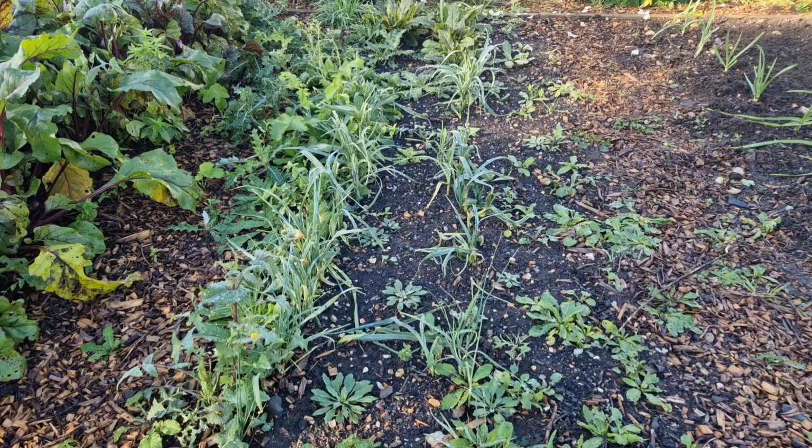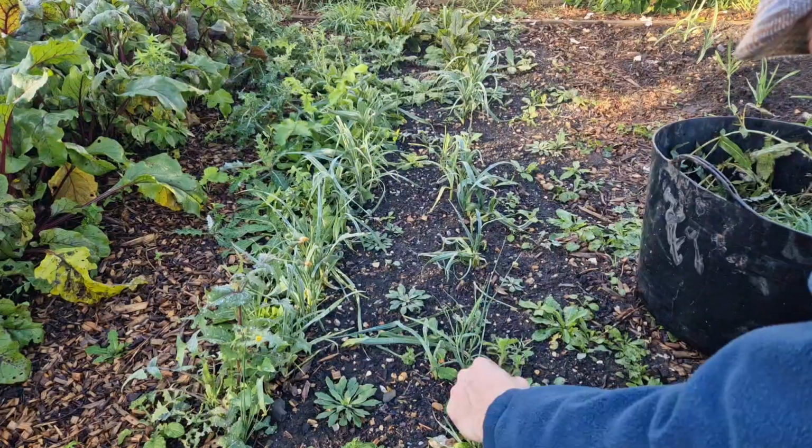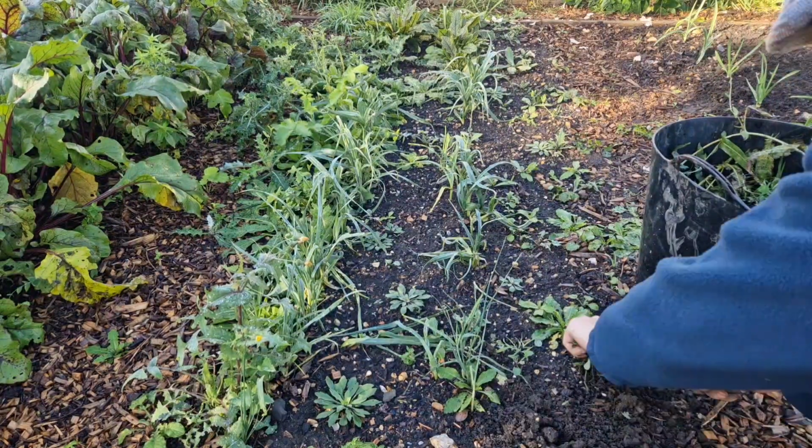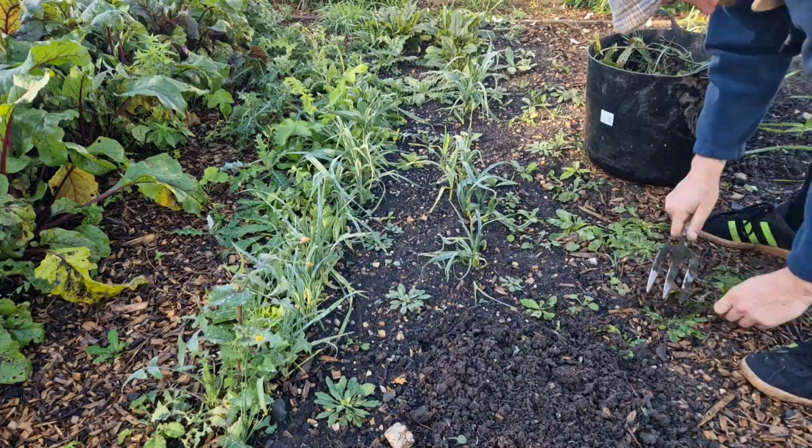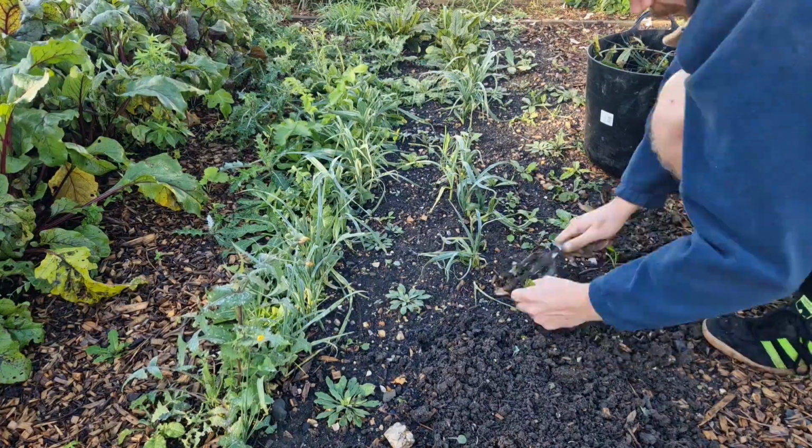Now I was going to plant some garlic in here, but I can see that the alliums have gone a little bit funny. Now that could be because of allium leaf miner, I'm not too sure, so I'm not going to risk it, but I am going to give it a weed whilst I'm down here.